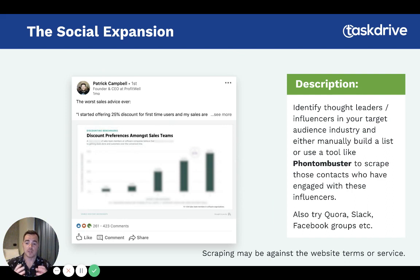The social expansion is, I think, my favorite type of playbook for prospecting. What you really want to do here is identify thought leaders or influencers in your target audience's industry, and then you can build a list of those who have interacted with their comments. So in this example, Patrick Campbell is talking about pricing. If I was a pricing software, or if I was a consultant that helped companies with their pricing, I would see that there's over 400 comments here on Patrick's post.